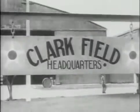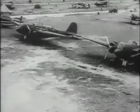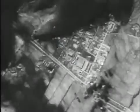Formations of Japanese bombers and fighters arrived at Clark Field in the Philippines just as a huge assembly of American fighters and bombers was being refueled. The Japanese, who expected tough opposition, couldn't believe their luck. The attack went off as smoothly as Pearl Harbor.